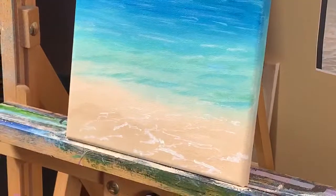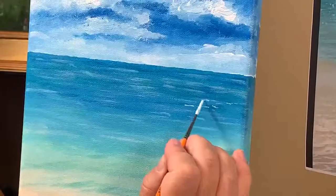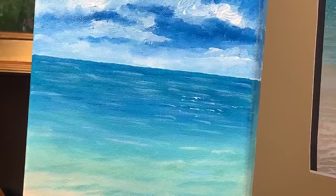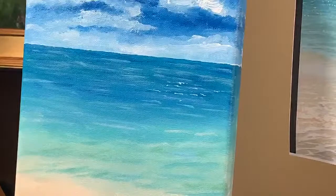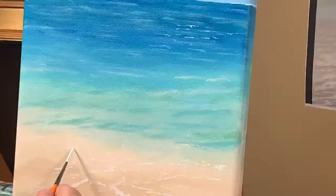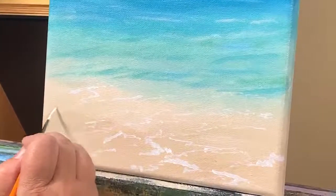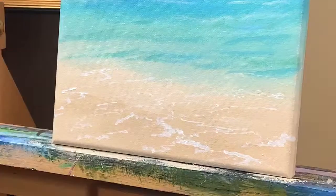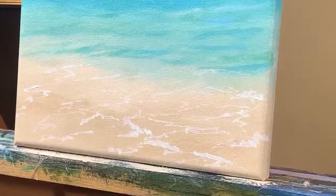I'm gonna do something here. Glistening little things here. This is like the fun part, putting in all the lines of the water. It's very fun. Add a little bit more white here.